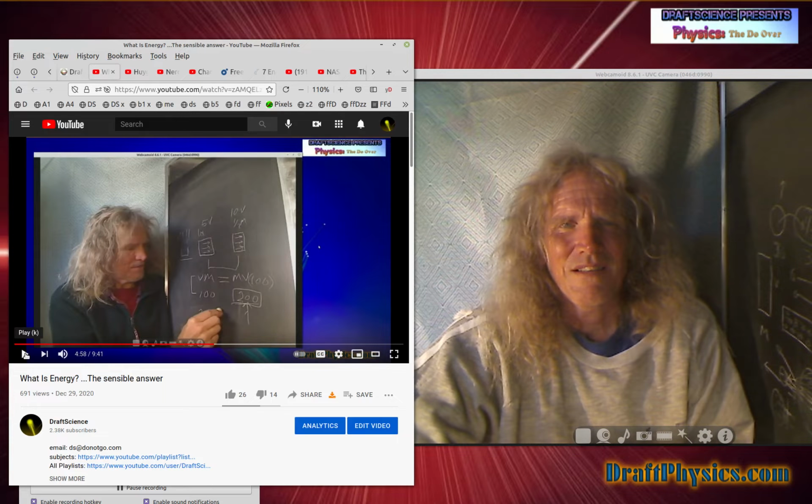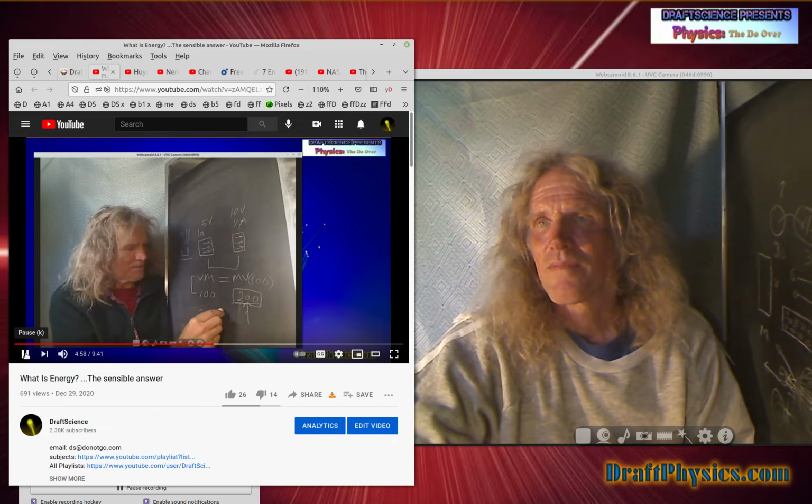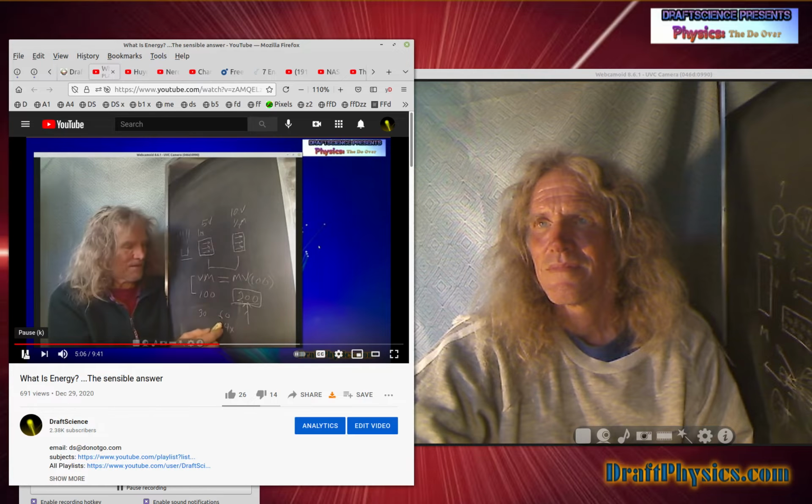So, what sense does that make? It doesn't make any sense to me. By their equation, it's saying that this car has 4 times the kinetic energy that this one has. It only has a doubling in the velocity. It's only got twice as much momentum. It only has twice as much energy.